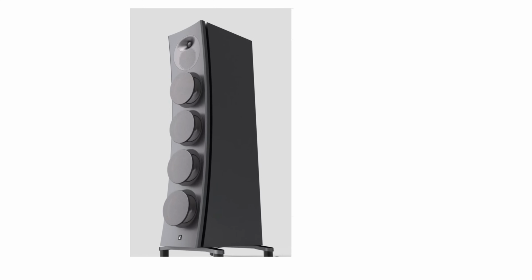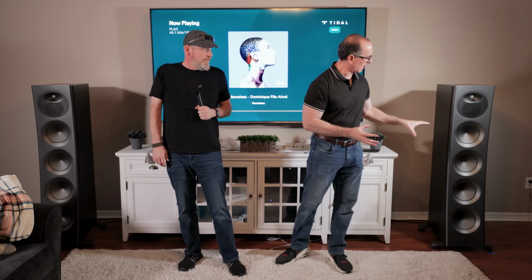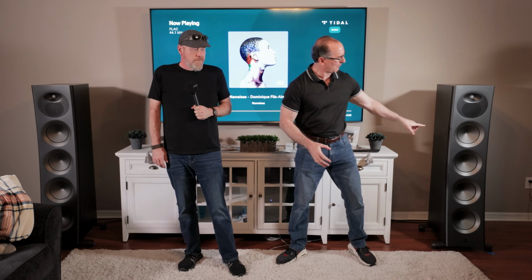Even the little magnetic grills that they have for it. Personally, I think it would be cool if they had different color options. I think even Michael said he'd like to see different color options on the grill. How bad would these look if you had red grill covers on? I got some spray paint at the house, man.